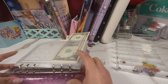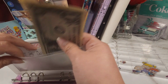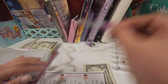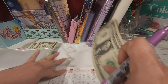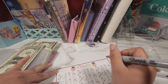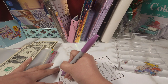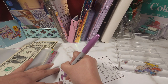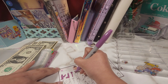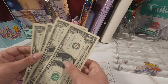Okay, yeah. So now let's go ahead and see how much each envelope received. This was actually pretty fun. I really enjoyed that. Okay, so for this challenge, I got 1, 2, 3, and 4. So let's go ahead and color 4. Okay, so like I said, $4.